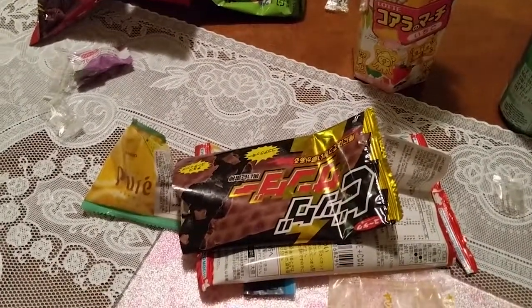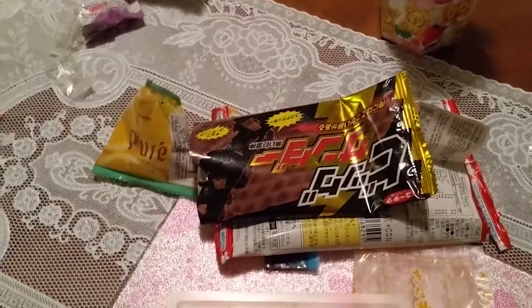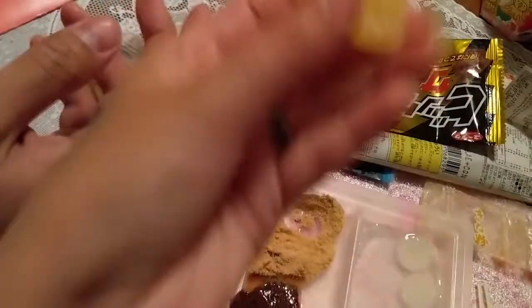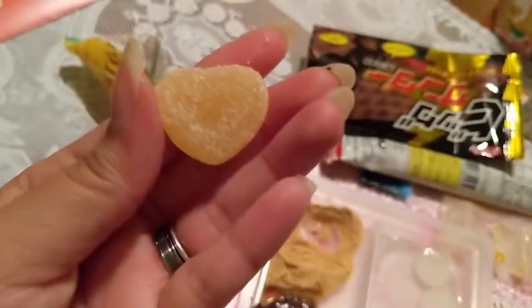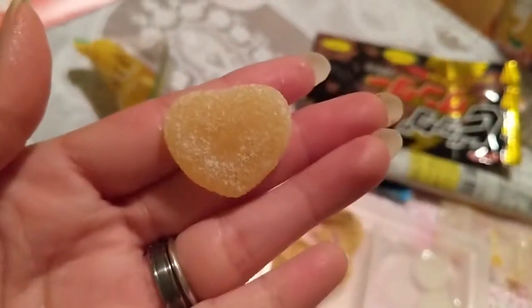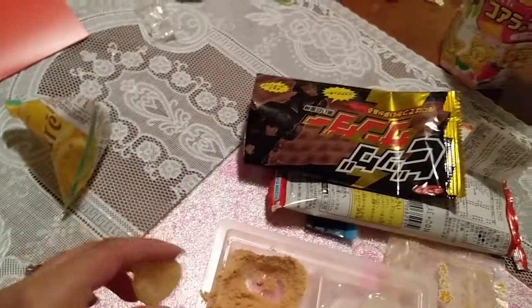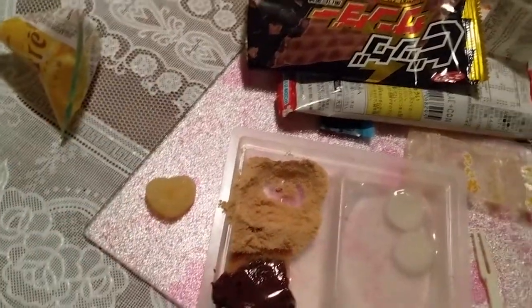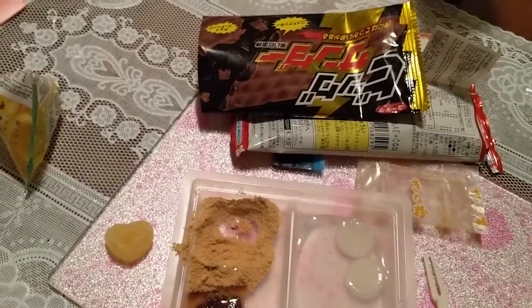If you enjoyed us eating things, and unfortunately I cannot shove this through the screen for you to eat. There you go. Here's a heart for you. A heart for you and a like for me. Just kidding. All right. Anyway, yeah. So that was it.